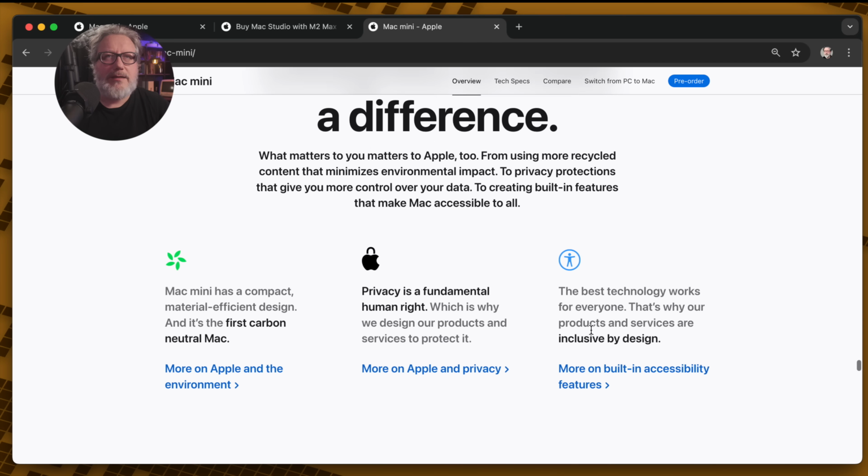And then you can trade that thing in if you want to. So there's a lot to the new Mac Mini. Thunderbolt 5 kind of surprised me. The power of the chips kind of surprised me.